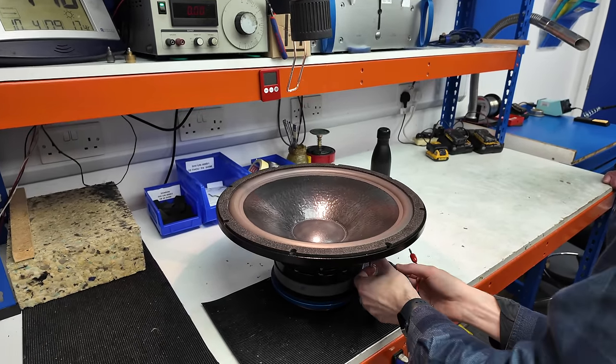Obviously, all parts are numerically machined, CNC. For accuracy, for consistency, mainly for accuracy, but for speed and to prevent human error. It's our biggest problem.